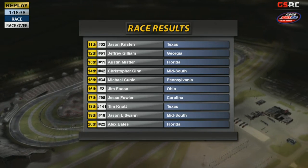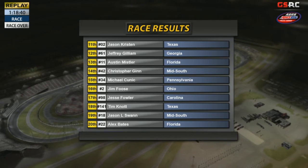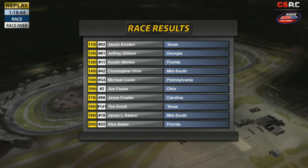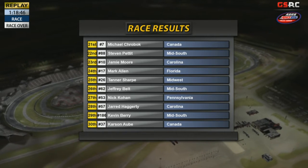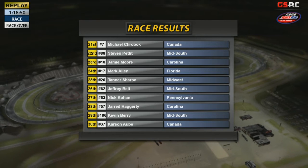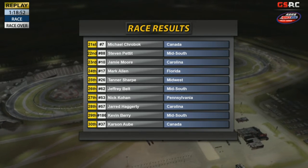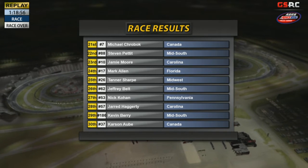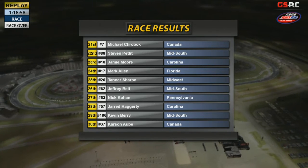Jim Foose finished in 16th place, followed by Jesse Fowler, the last truck on the lead lap. All the other trucks were pretty much out of contention at the end. They were Tim Knott in 18th and Jason Swan in 19th, Alex Bates in 20th, Michael Krobach in 21st, Stephen Petit in 22nd, Jamie Moore in 23rd, Mark Allen in 24th and Tanner Sharp in 25th, Jeffrey Belt, Nick Cohan, Jared Hagley, Kevin Berry and Carson Orbe rounding out the 30 racers of tonight's race.